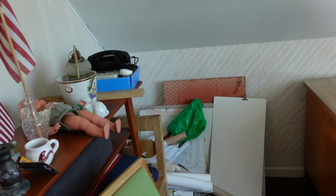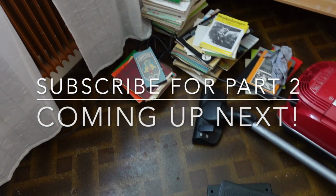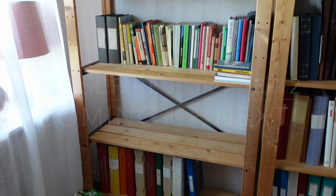So this is where I leave you today. The desk got moved with the help of my husband and my brother, and we got it moved across, and I'm really excited to show you how this project ended up.